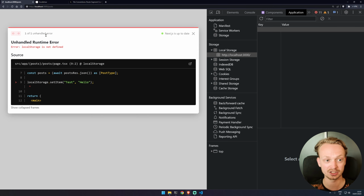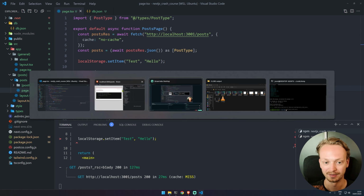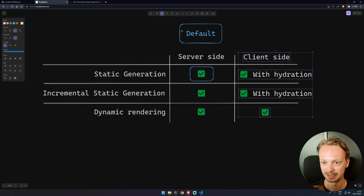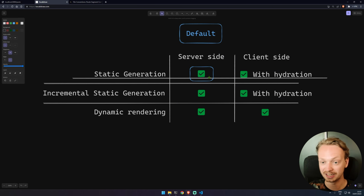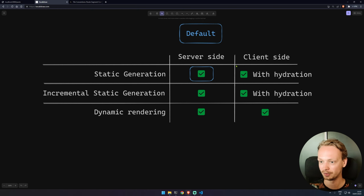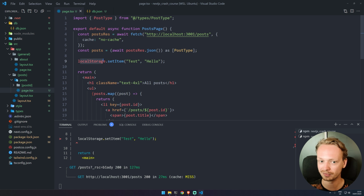Next is trying to run this component, this page, on the server, because that's the default. Remember, server-side is default. Server-side static generation is default, right? So it's not running this on the client. This post-page component is running on the server. The server has no clue what local storage is. It's a browser API, something that the browser allows us to work with. Server has no local storage.